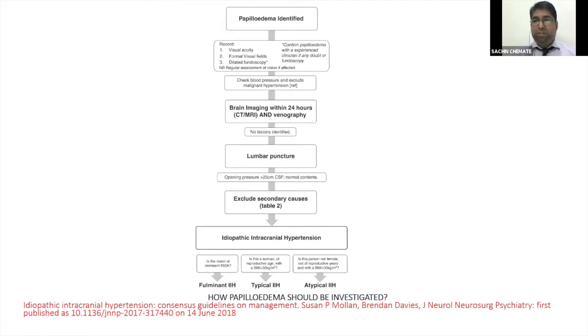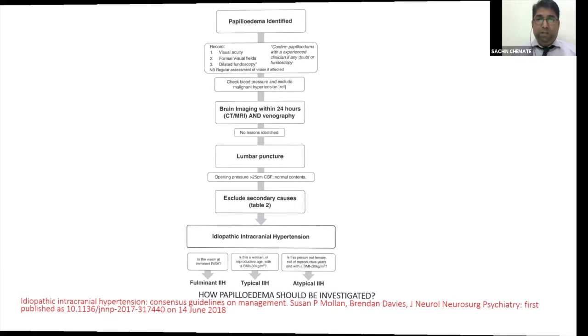After that, a classification is given into three entities: fulminant idiopathic intracranial hypertension, typical, and atypical. Fulminant is when the vision is rapidly deteriorating and at risk, and an urgent intervention is required. Typical is when the patient is a female of young age, in the third decade, with a body mass index of more than 30 kilograms per meter square, that is, she's obese. Atypical is when this is not the case, that is, if the patient is male, or not in the reproductive age group.